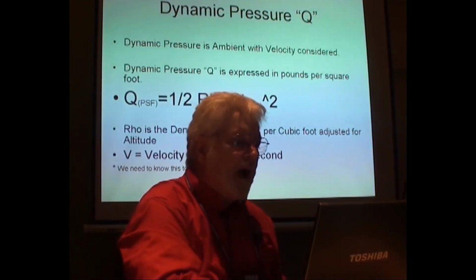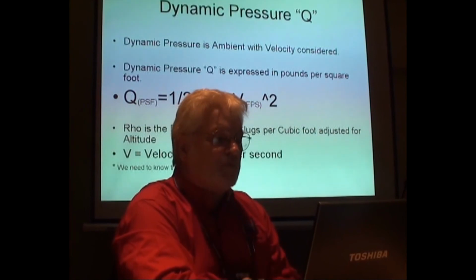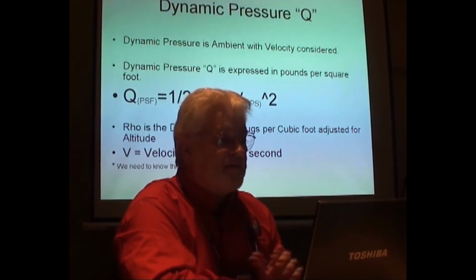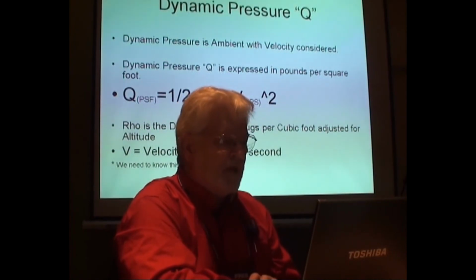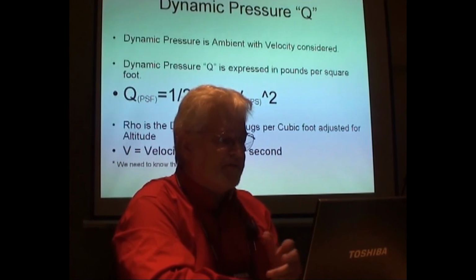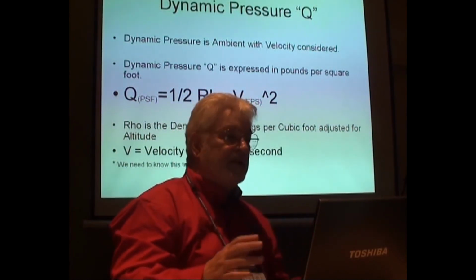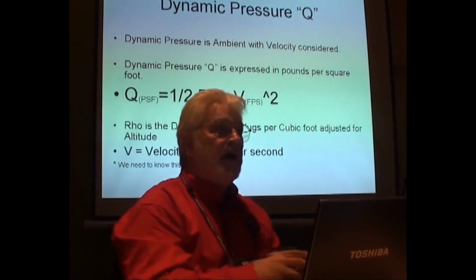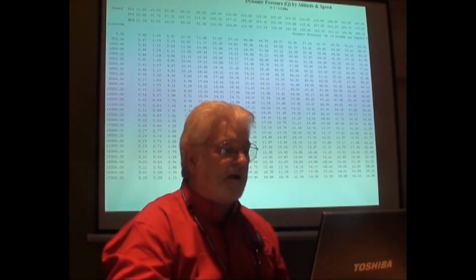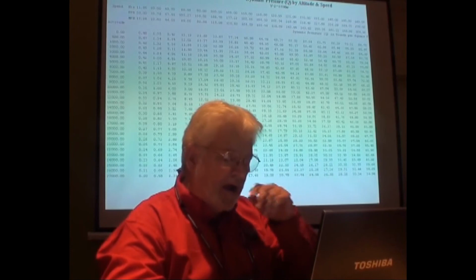Okay, Q, in pounds per square foot, PSF, equals 1/2 rho, the density of air, times velocity in feet per second, squared. Rho is the density of air in slugs per cubic foot adjusted for altitude, velocity is feet per second. We need to know this dynamic pressure, or this Q, in order to calculate drag. And that's where we're going. We're going to learn how to calculate drag for a pilot chute.